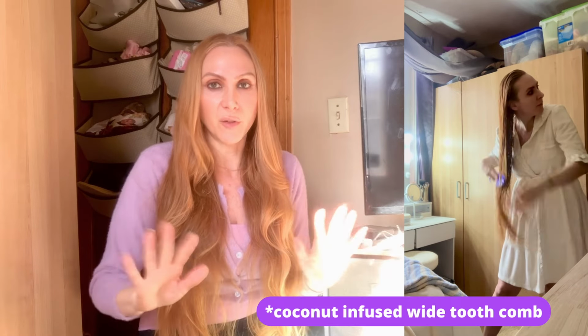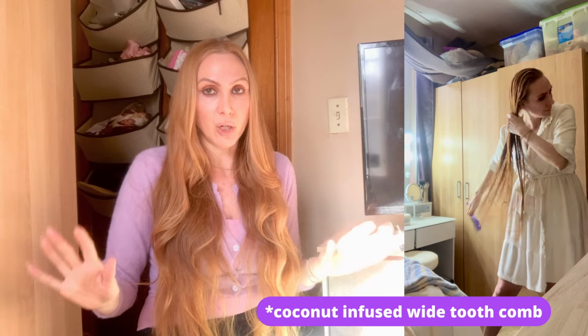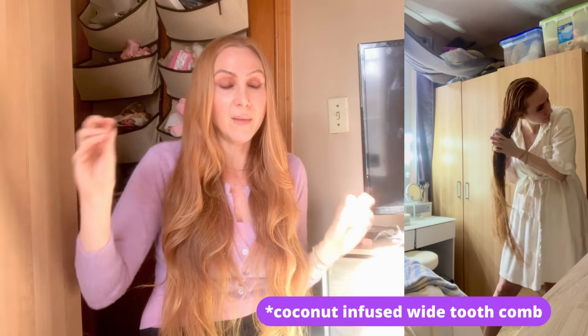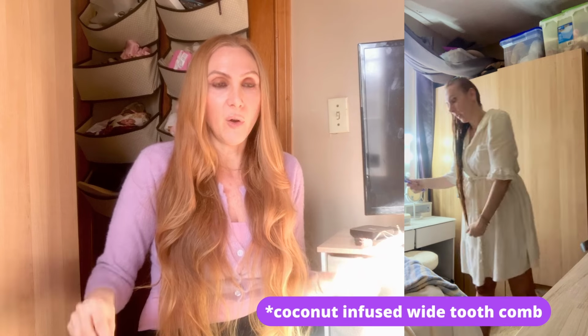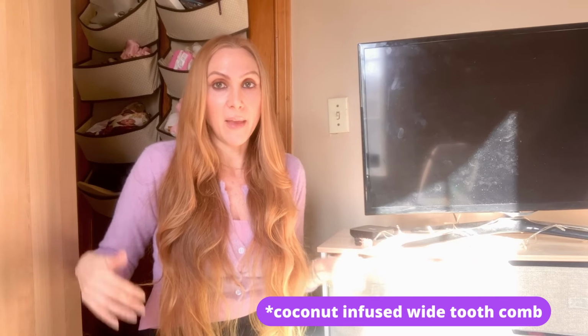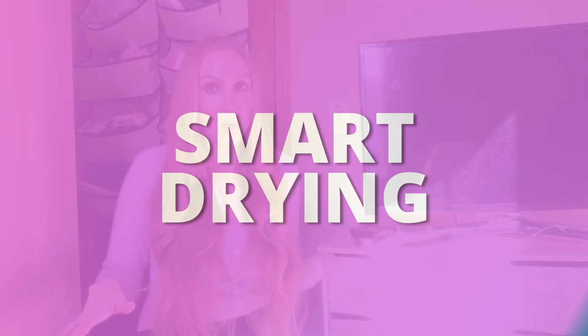So here's the moral of the story. With anything you use, you need to be super gentle. So if I would recommend the coconut infused wide tooth comb, you have to know how to use it. You need to be careful. You need to go slowly, especially on the ends. We don't want to split them up, and then go in with your tangle teasers and wet brushes.